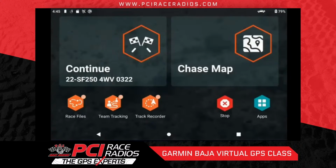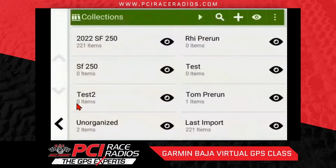So now that you've gone out, you've pre-run your race course, we want to transfer the GPX file back onto the card so we can put it onto another Garmin Tread. At the time of this class, you cannot export from Garmin to Lowrance, so this will only go from Garmin to Garmin.